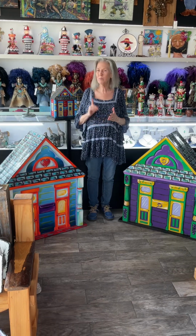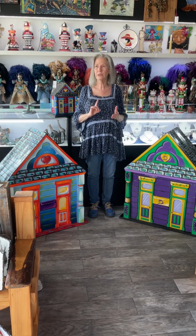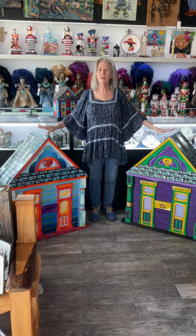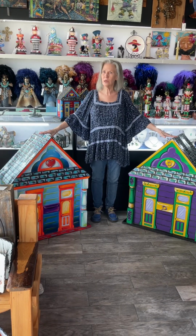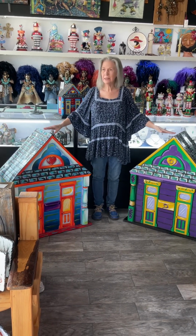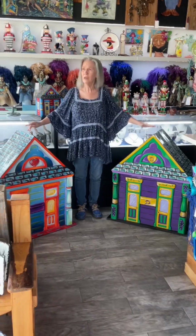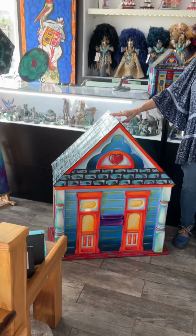Again, 100% of the proceeds from this project will go to Hospice House. The only people being paid anything on this project are the fabricator, who is being paid to fabricate and create the houses for us. They will be unpainted houses, unlike these two, which we had from the old project, that are going to be repainted. They will be unfinished houses.